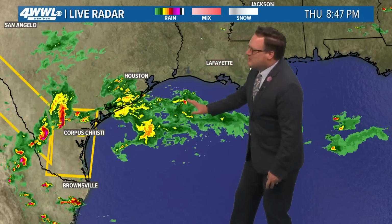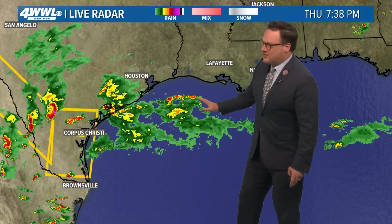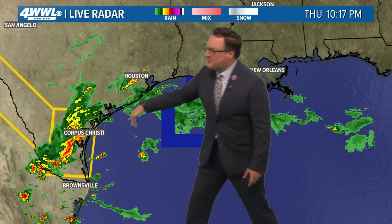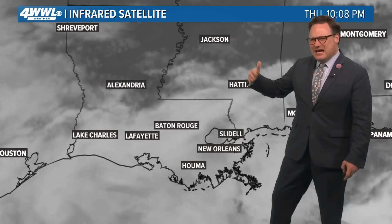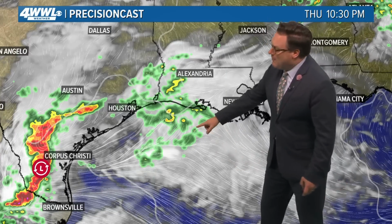Notice how these showers are kind of weakening as they push further into the Gulf, but more activity in South Texas will be heading our way. Already have had the cloud cover increasing steadily through the evening, and mostly cloudy through the overnight period. So our model actually did a pretty good job with indicating these showers would weaken.